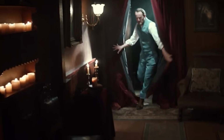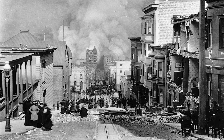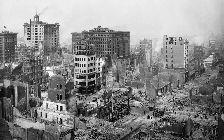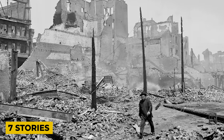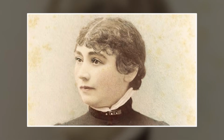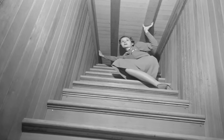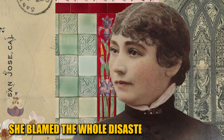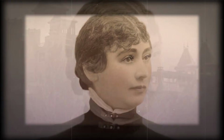Go back to 1906. At just past 5 in the morning, the San Francisco earthquake hits, around 7.9, and it tears into the Winchester House, 60 miles south. 3 of the 7 stories come down, damage everywhere, and Sarah is trapped. She was reportedly caught inside an upstairs room for hours before anyone got to her. When she got out, she blamed the whole disaster on evil spirits, and she made a decision. That room got boarded up.